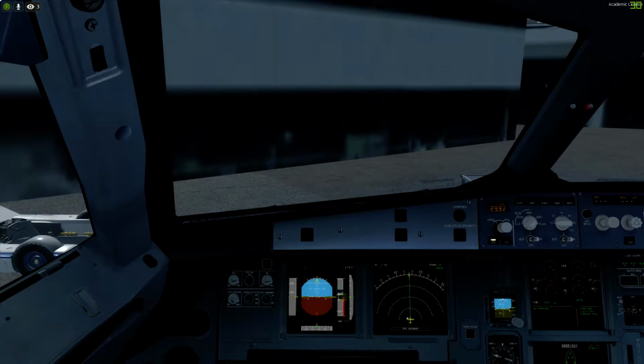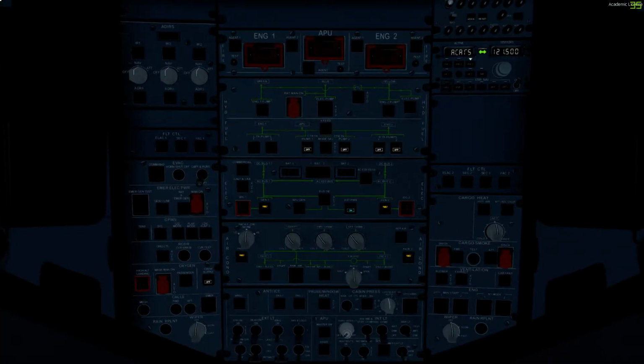Back inside, because we got stuff to handle. Like turning on all these fuel pumps, because we're going to start the APU shortly. And the crew probably needs a little bit of oxygen from time to time, so turn that button on too. Yeah, that's pretty much it up here for now.